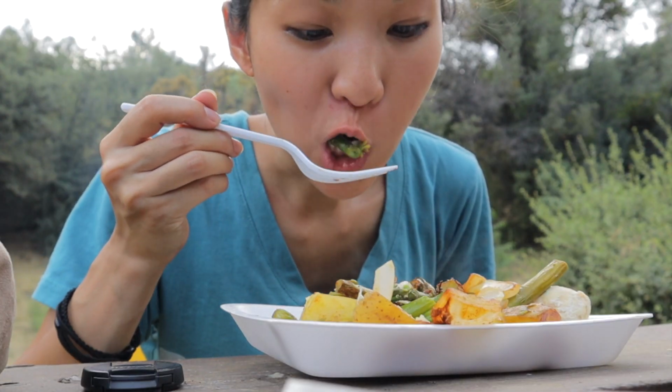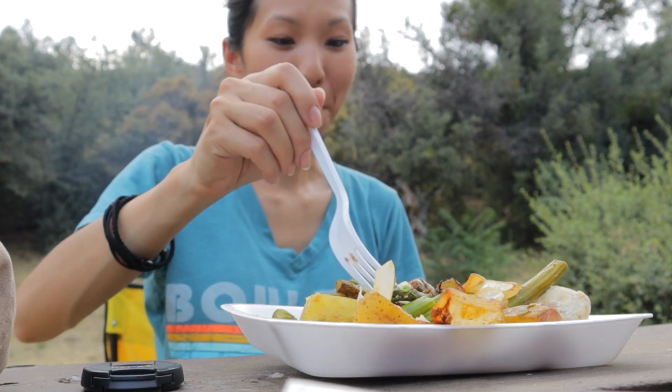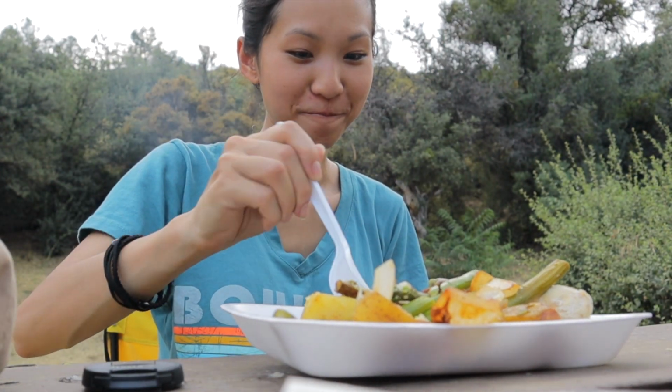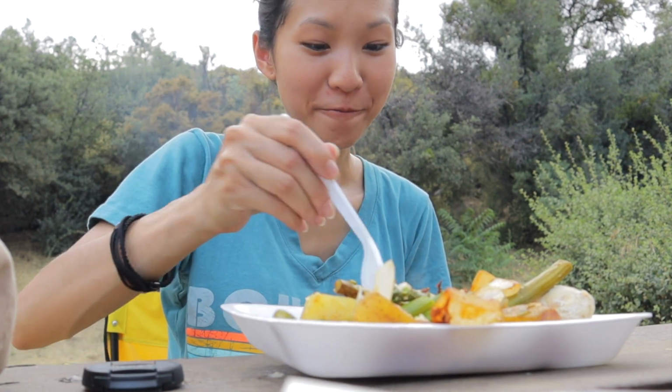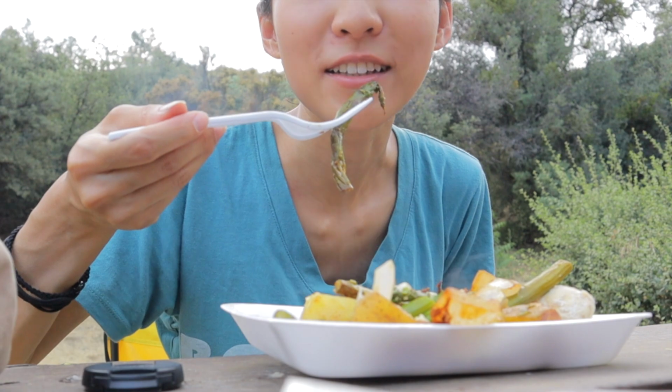Mmm, that's actually perfect. Mmm, that's pretty good. Bye-bye mosquitoes, bye-bye flies. Solid, delicious. Guys, it's looking very beautiful now.